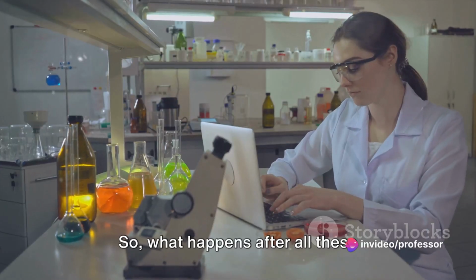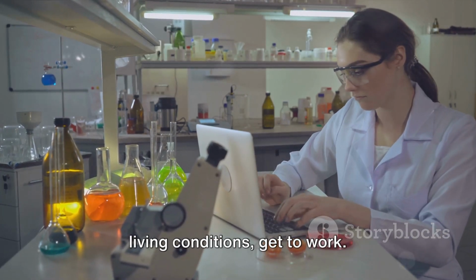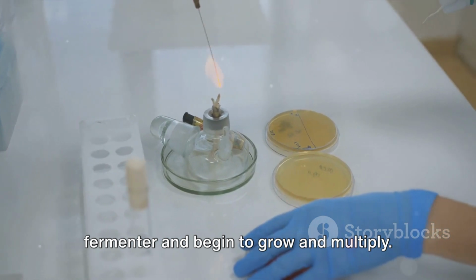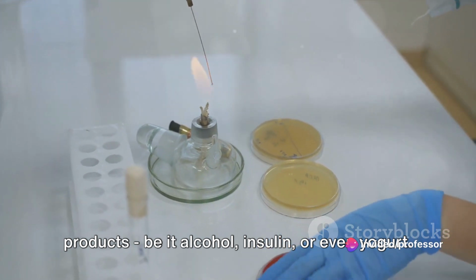So what happens after all these components have done their job? The microorganisms, now in their perfect living conditions, get to work. They consume the nutrients in the fermenter and begin to grow and multiply. As they do this, they produce the desired products, be it alcohol, insulin, or even yogurt.